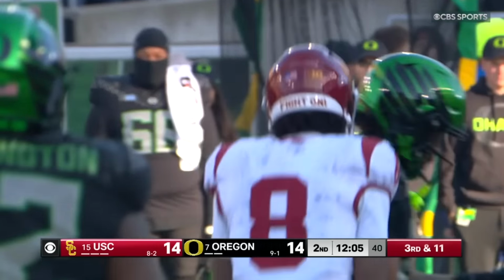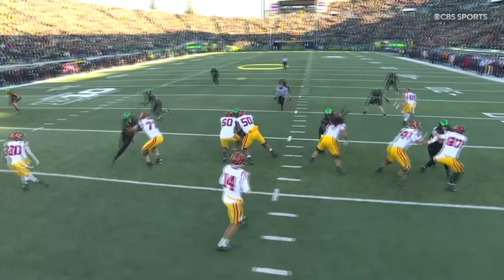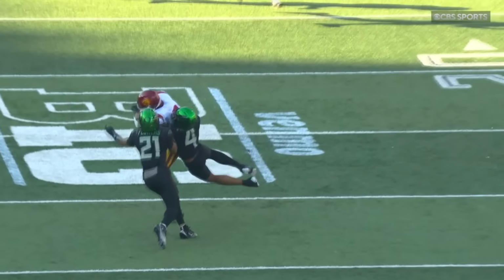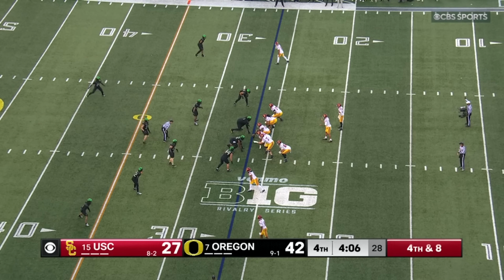Exactly. The guys that stayed, they said they were not getting enough targets. They were our best two receivers. We want to get them the ball. And you know what? They throw it when they're covered to these guys.